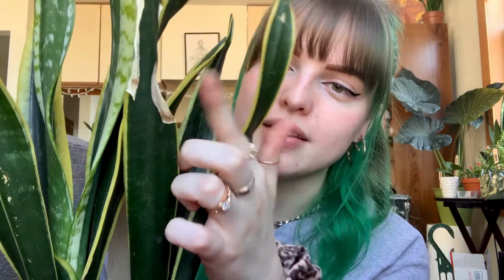Very easy to take care of. As with most snake plants, they can handle a lot of sun, no sun. This one does have some burning, but that was there before I bought it. It was like a rehab plant, so it does have a little bit of burning, but overall, I love this plant, just how it looks. It's pretty big, and yeah, I just love the leaves.